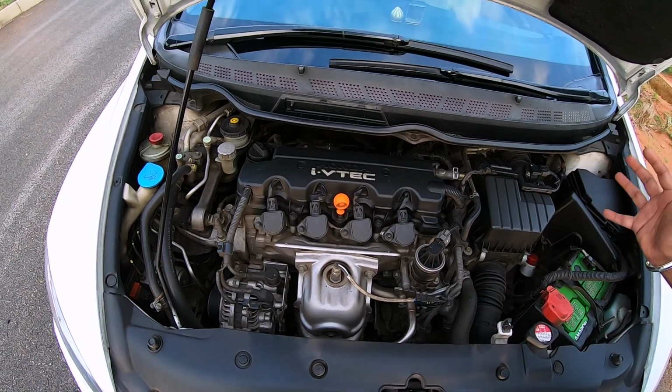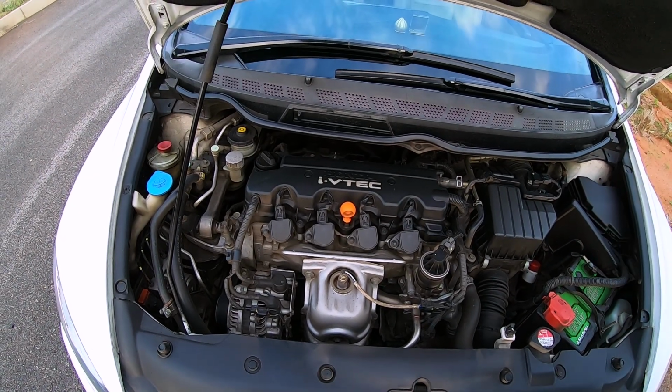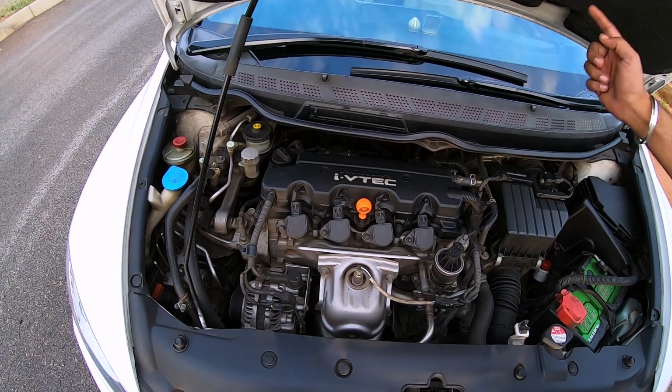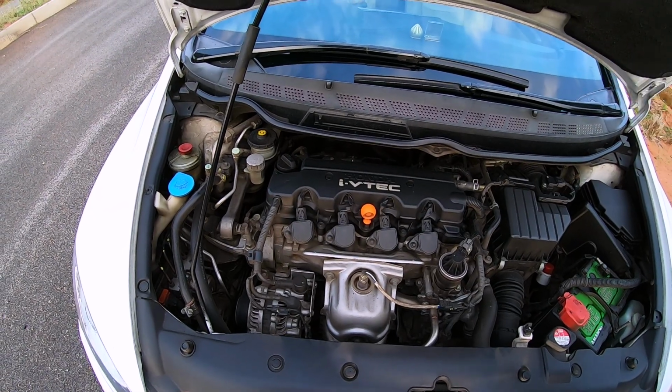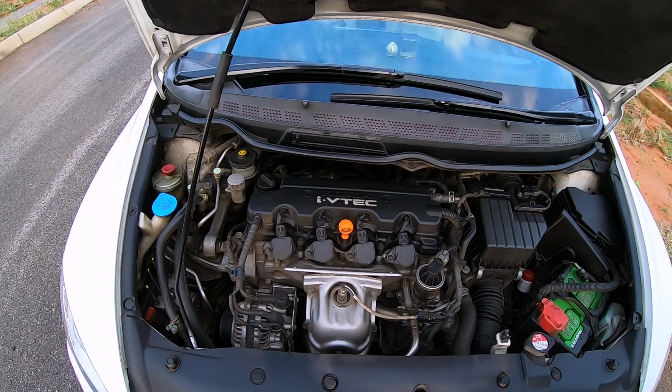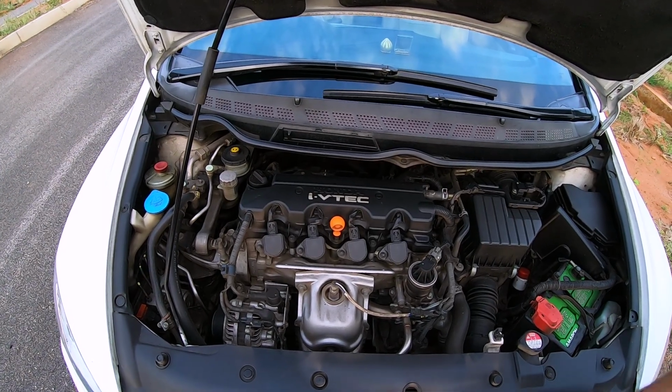The engine actually looks so compact for a 1.8 liter engine. There's still so much space that you can see. I'm really not sure why the dashboard on this car was so large, which actually made it difficult, but once you get used to driving this car, it was an absolute fun to drive car. So it was really good.